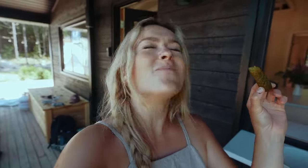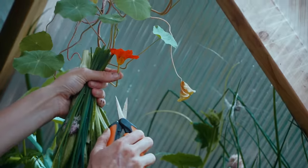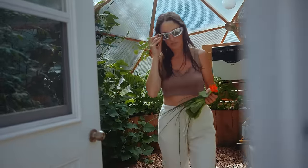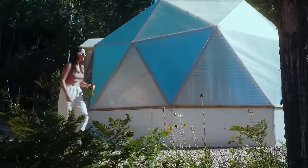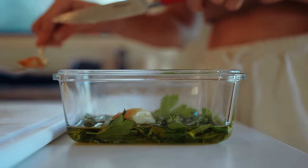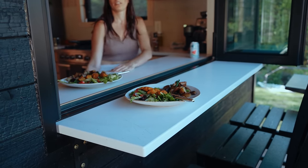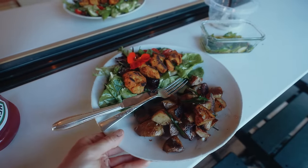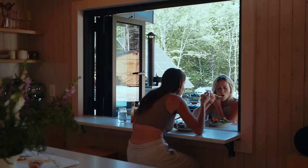5-star restaurant appetizer. Mmm! It's like an explosion! You grow some nice lettuce. That is a stunning, stunning, stunning meal. Right? Wow. It's beautiful. I'm sorry, I can't wait.